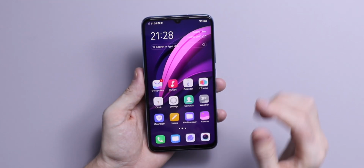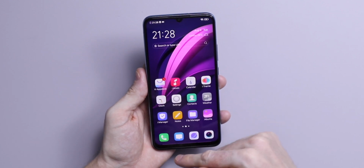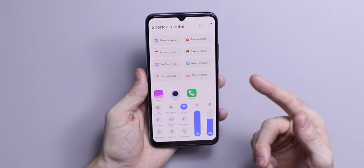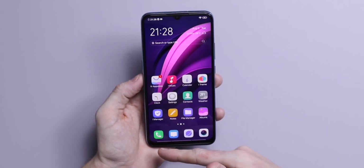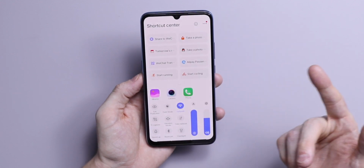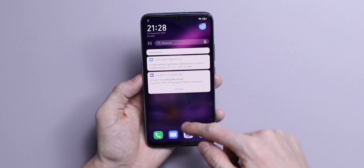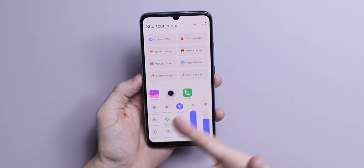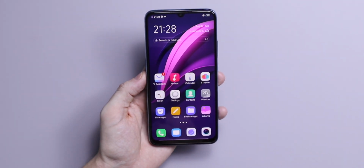FunTouch OS is definitely different from most other OSs. You have a lot of the options down here at the bottom, which takes a little bit of getting used to, but actually I've used FunTouch quite a few times now, and I really don't mind it. I think it's quite convenient. Once you know where everything is, it really doesn't matter. So you get all your options that usually come from swiping down. You just have notifications up there. Swiping up, you get your options here. It's different, but as I said, once you get used to it, I don't think it's an issue.